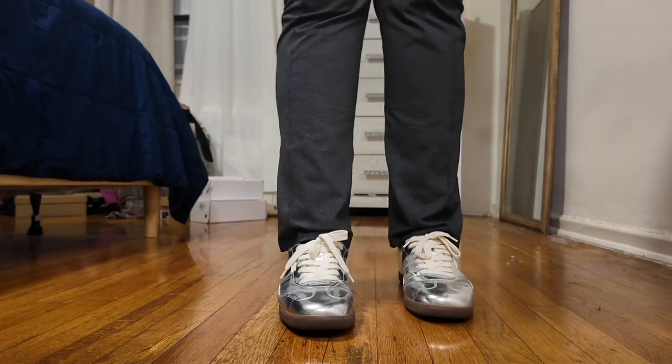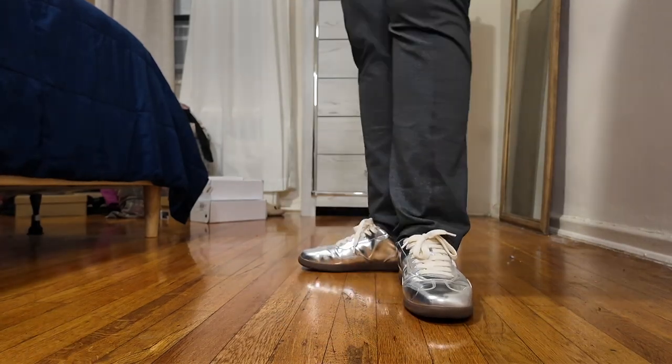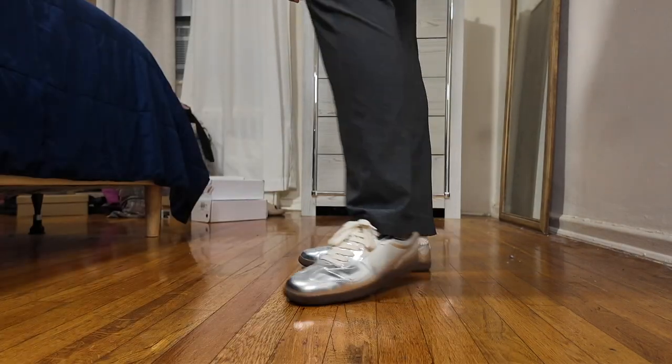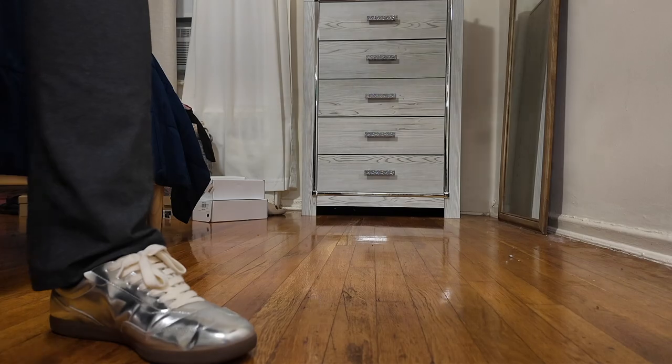I have these silver shoes. And can I tell you, I've been wearing these things nonstop. I'm surprised. I don't really wear silver like that, so I'm surprised that I'm able to throw these on with anything, like I make it work. I've even worn them to work. That's how much I've been wearing these shoes, and they're so comfortable.